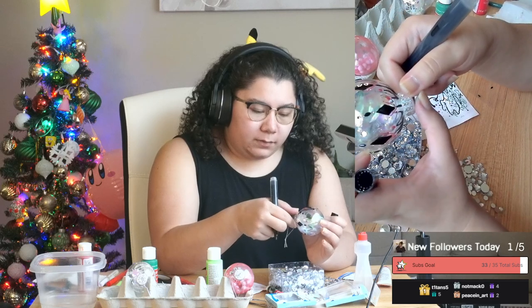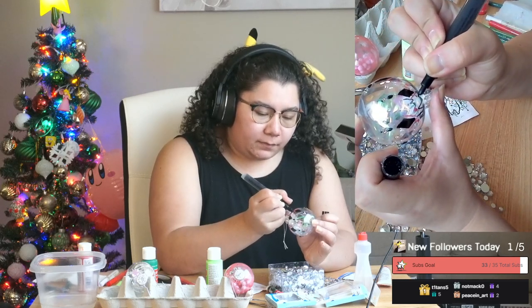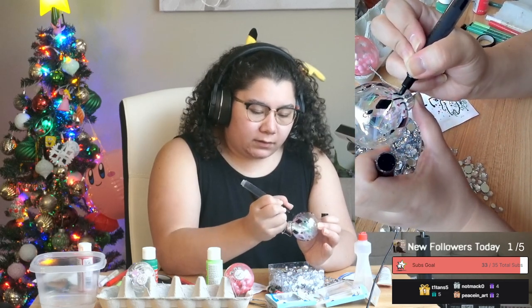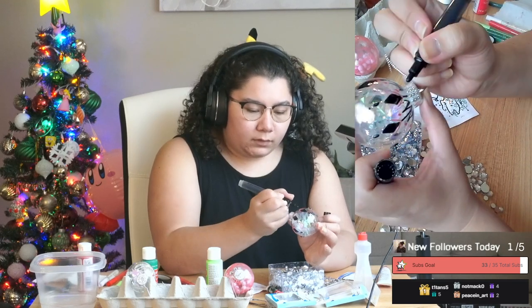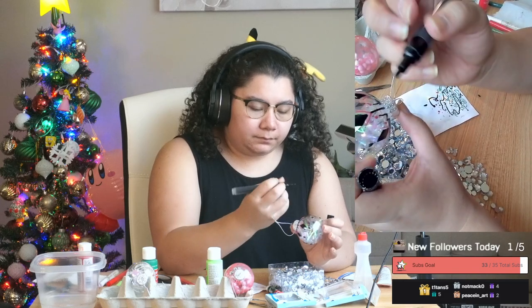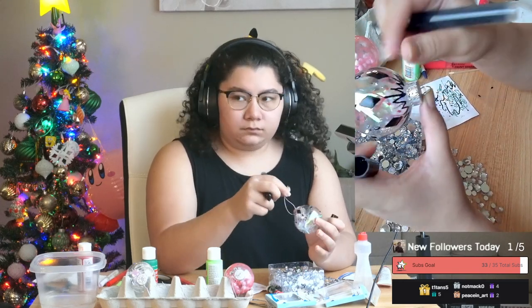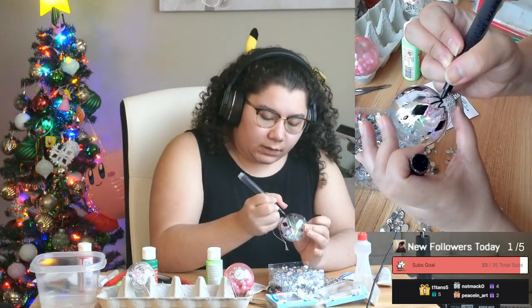Because when there's more solid space, it kind of gravitates your eyes to that area, right? And the look I want for this one is you look at the top first and then guide your eyes down. I'll do that. Time to fill in.